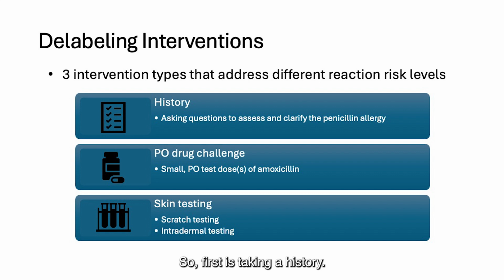So first is taking a history. If they didn't know when that was, ask them, was this 20 years ago? Patients in their sixth or seventh decade, a penicillin allergy reported that young in their childhood is probably not as relevant anymore. And a lot of people say, I had a penicillin allergy, but you ask them, have you had amoxicillin before? Or have you had Augmentin before? And it turns out they're like, yeah, I've had that. Okay, we can just take that out of your chart. We don't need to perpetuate and keep that in there.